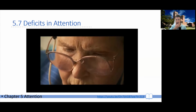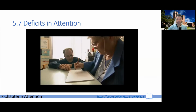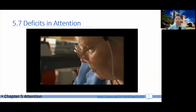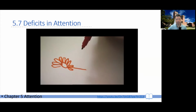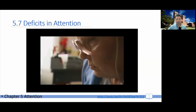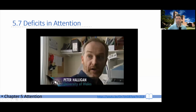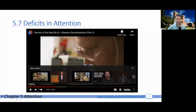A man watches Peggy draw. Right. A daisy it shall be. For neuropsychologist Peter Halligan, Peggy's drawings reveal exactly what's gone wrong. It's like a radar system, whereby the actual radar system on the left-hand side is no longer working well. If someone comes in on my left-hand side now, or I hear a sound, my eyes will immediately move to the left-hand side. Sorry, I have to make a brief pause.